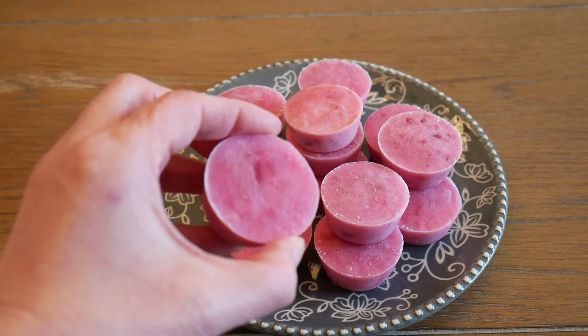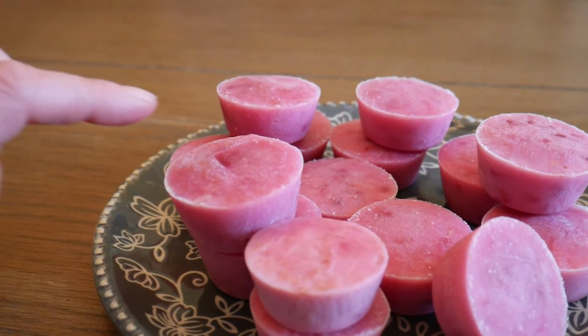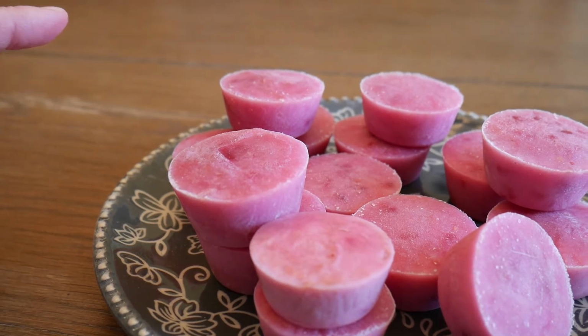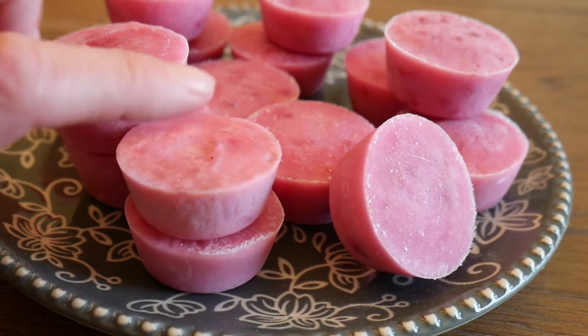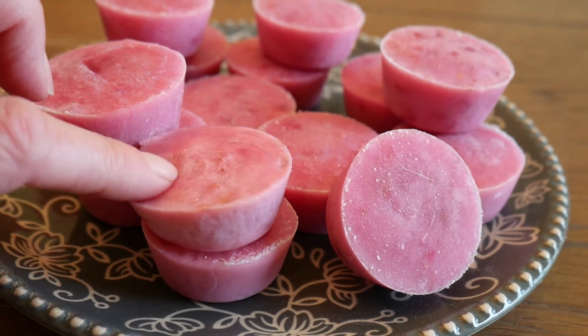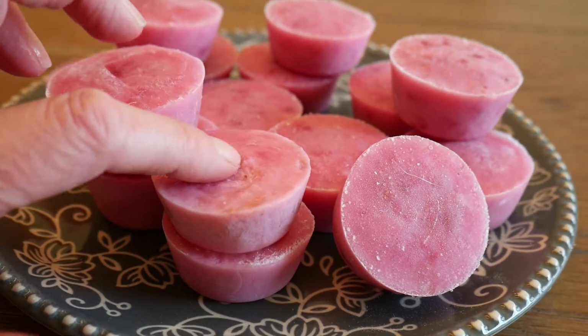So we have a success. I did a little test and took one of the frozen ones and put it back into the mold in the refrigerator for a day, and it's nice and squishy. So that's probably going to be the best way to feed it to your dog.